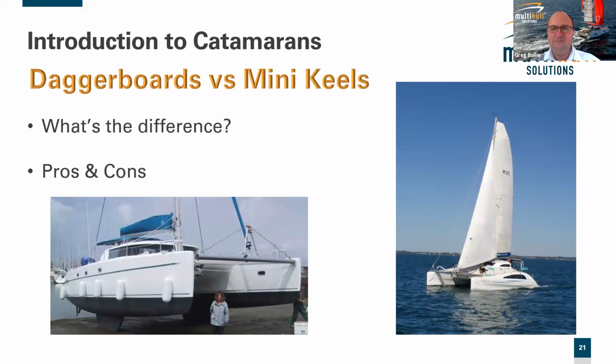Well, you see a photograph there of a lagoon, and also on the right-hand side, you've got a Pescott Whitehaven, a beautiful boat. I reckon it's the prettiest boat in the world. It's actually my boat. It's got Daggerboards. So what's the difference? The pros and the cons?